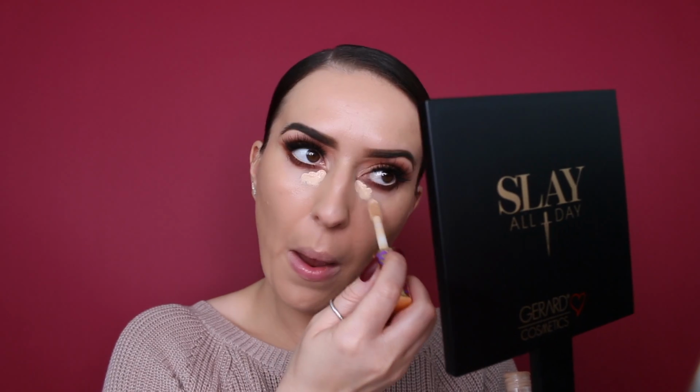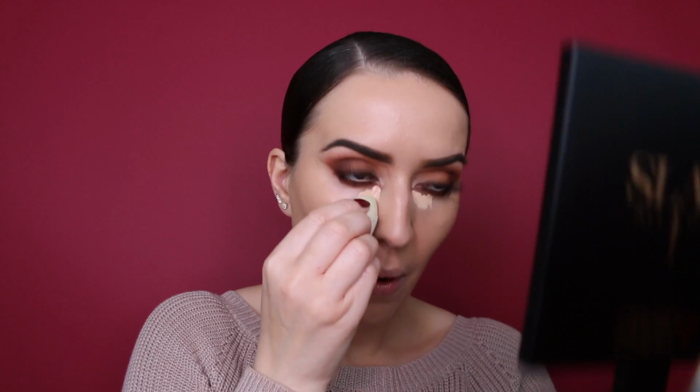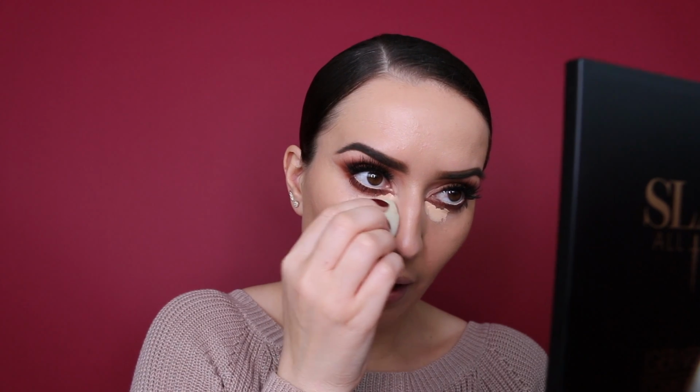Next, I'm using Shape Tape by Tarte, and the 2 colors that I mix are light neutral and light medium honey. A dot of each color. This concealer is super full coverage, super thick, super creamy. I'm just gonna use a small size beauty blender to blend this all out. And look how much of this is going to spread out.